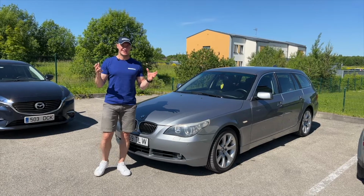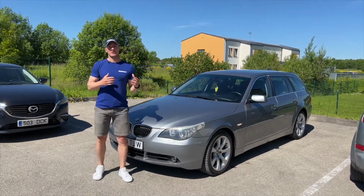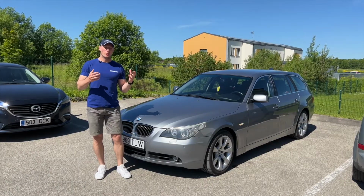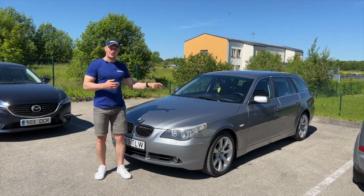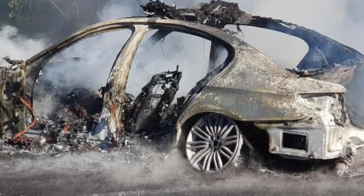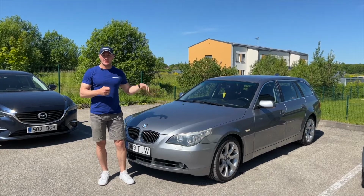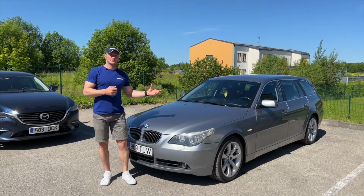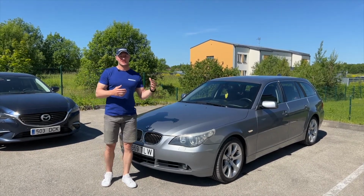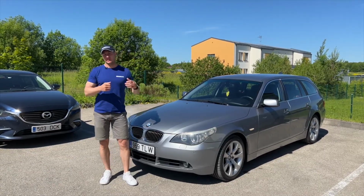Because BMW is a highly technological brand, they have a lot of different protections built into their cars. For example, can you imagine what will happen if a short circuit occurs in the wiring of your car? Of course, the car will fire up. In the best case you'll just burn some fuses. In the worst case your car might just burn down. That's why it is highly important to have that protection built into your car.